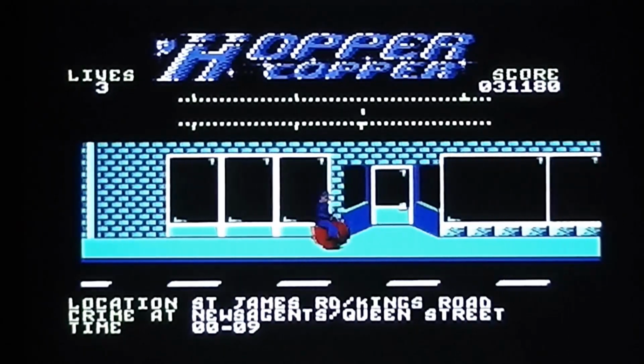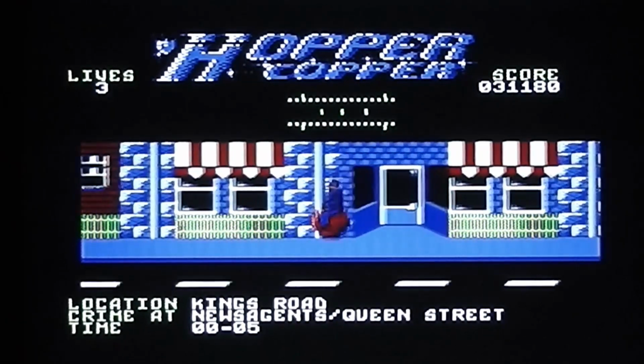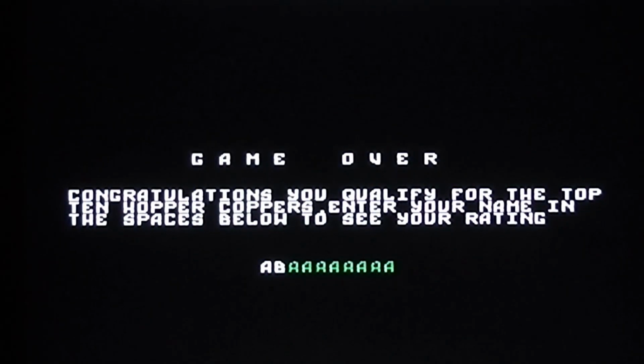Surely this guy would just be better off running after the criminals rather than using his space hopper. And you know, he has got a truncheon after all, so there we go. So that was game over.